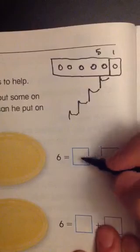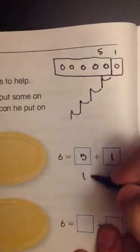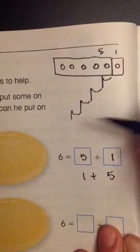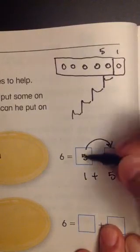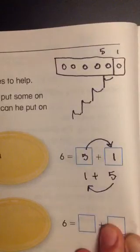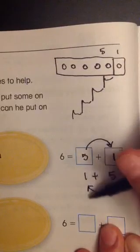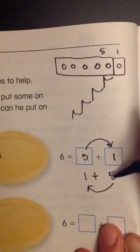So 6 equals 5 plus 1. You could also have 6 equals 1 plus 5. In this case, the cubes will move one at a time from this side of the equation to the other. Here, they will move like this. So this would become 2, whereas this would become 4. And this would become 2, whereas this would become 4.